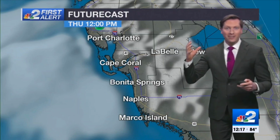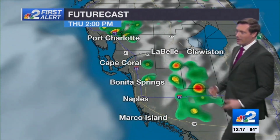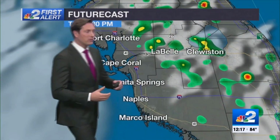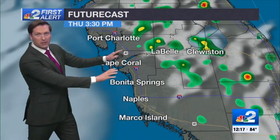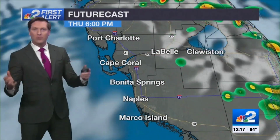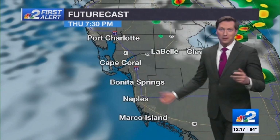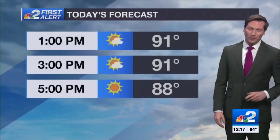So with that knowledge in mind, let's expand the view on Futurecast and take a look at where the downpours pop up today. Again, those winds out of the west and southwest are pushing all the rain that pops up today to go mostly inland. So Hendry County and Glades County, neighborhoods around Lake Okeechobee, that's where the best chance of rain will be today, while communities west of the interstate, by comparison, your rain opportunities are a lot lower.